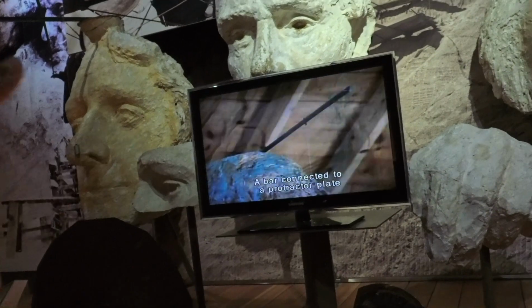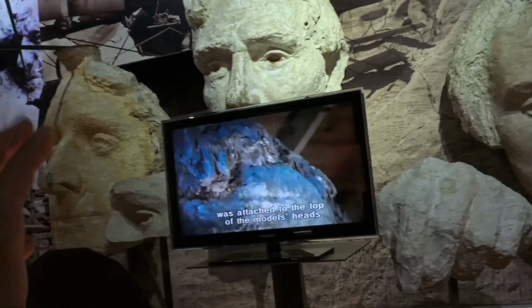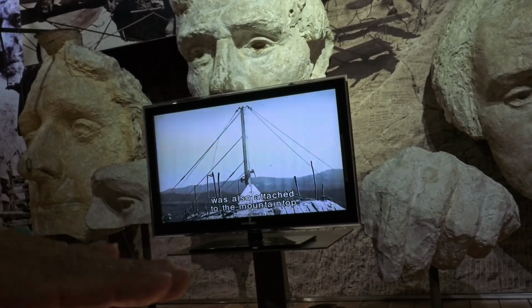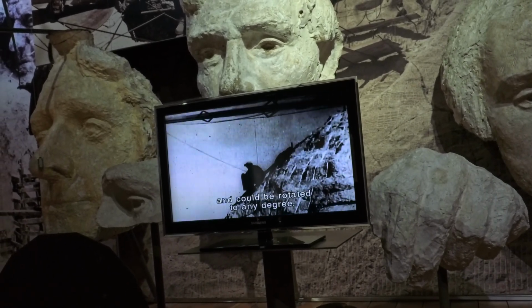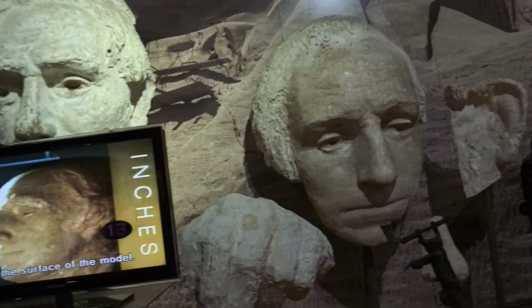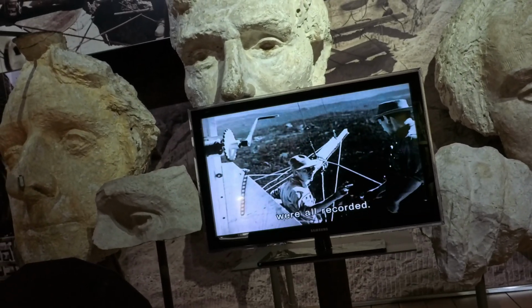So they did large scale 3D versions of the models, and then they also had a pointing tool attached to the top of the model. A 3D bar connected to a protractor was attached to the measurements. Bar extended out over the model and could be rotated to any degree. They used a plumb line system extended down from the bar to the surface of the model. The protractor shows the angle, as well as the position and length of the plumb line, were all recorded. It's pretty amazing. On top of the memorial, the measurements were multiplied times 12.